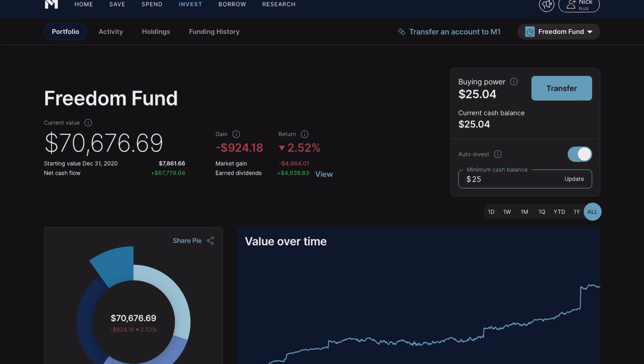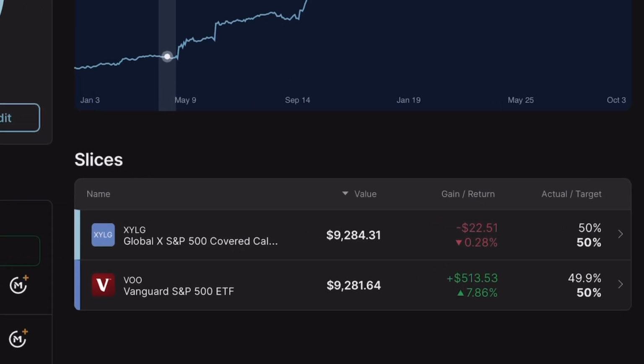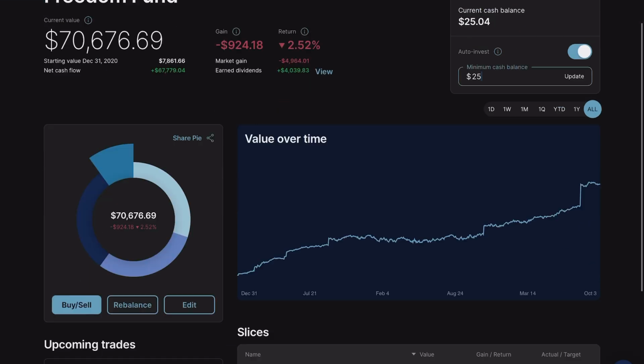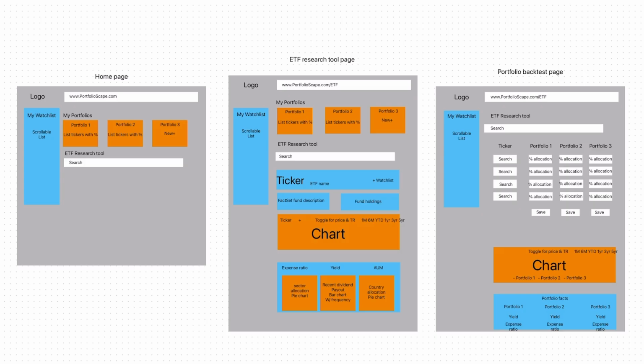I am firmly in the asset accumulation phase of my life. So whenever the price of these assets decreases, I try my best to take full advantage of that. And to help me take advantage of dips and turbulence in the market, you have to be fully confident in what you're buying. And that's why today I want to show you guys my general screening and research process for my various ETFs and potential investments. And at the end of the video, I do want to share with you guys my early idea for my own research and portfolio backtesting website, so stay tuned to the end.